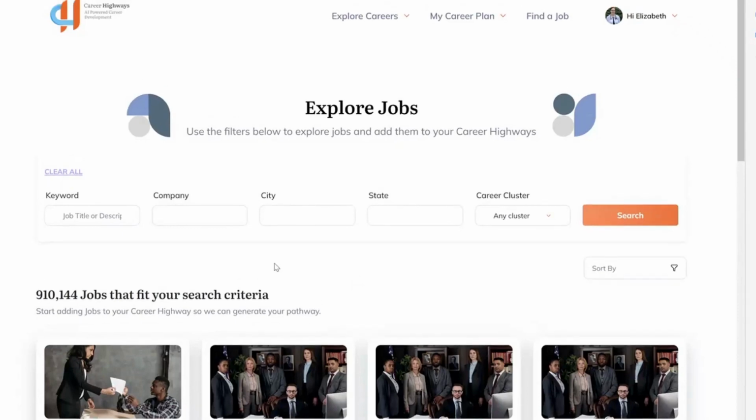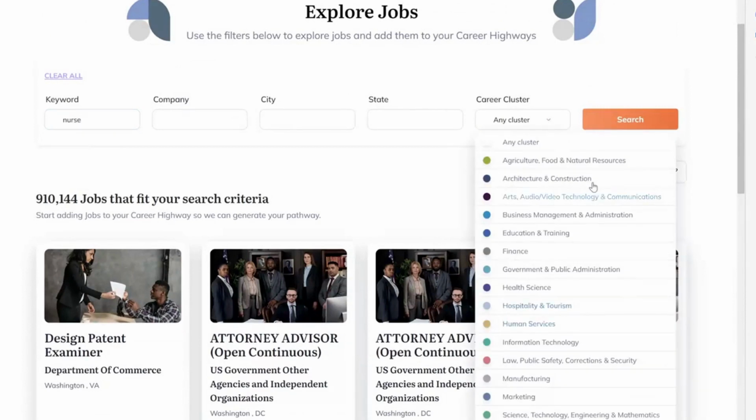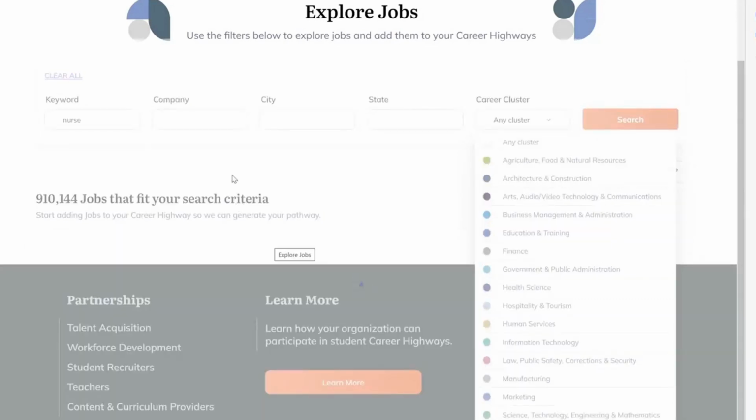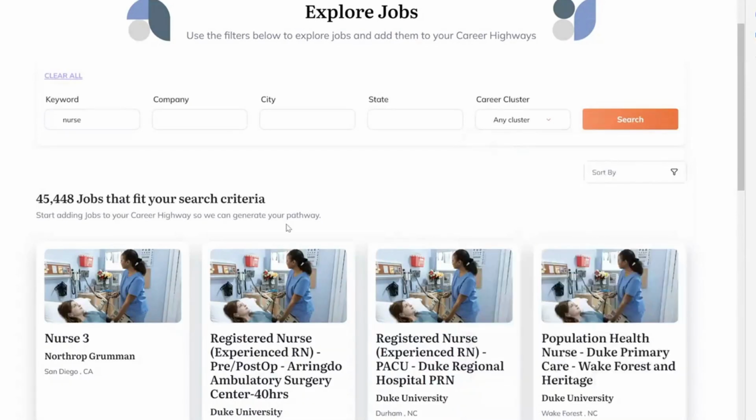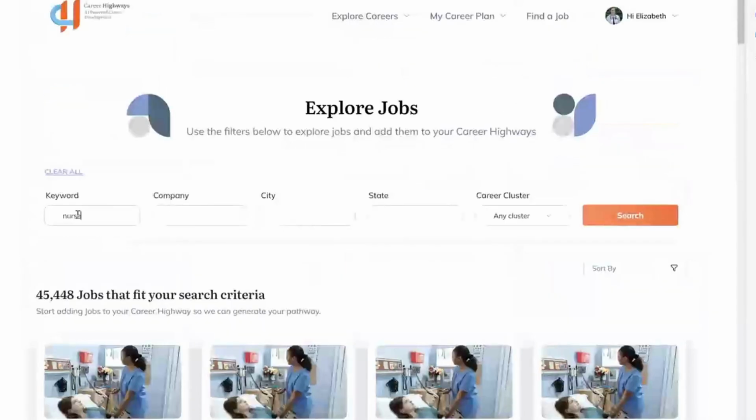So say a student is interested in a nursing job, they can, again, search by any of the clusters. They can put in a keyword. They can search by company, city, or state. Click on search, and then they can see all the different jobs that are available with that particular keyword. They can also add those into their career highways. There is another webinar for career job exploration and the work-based learning portion of career highways.